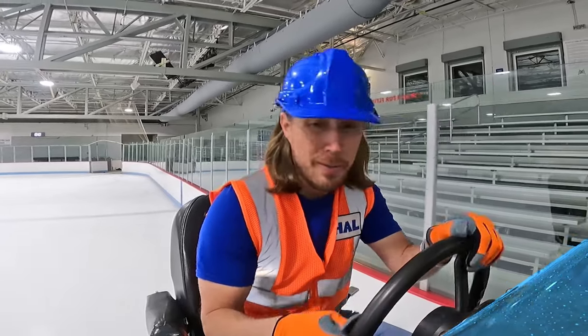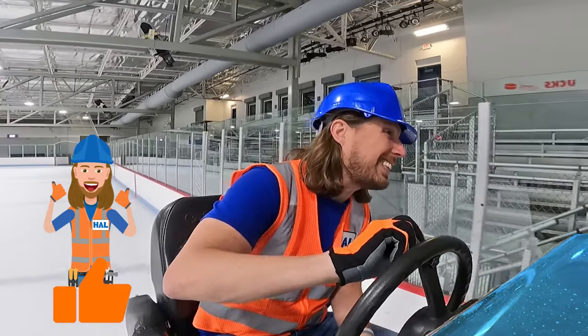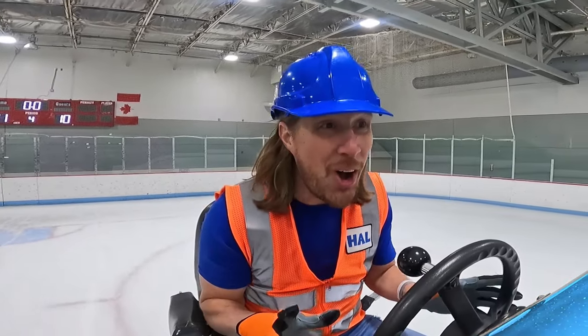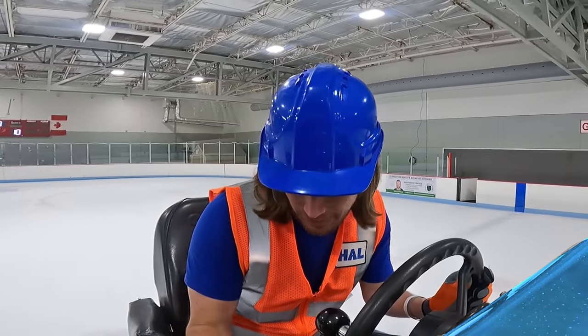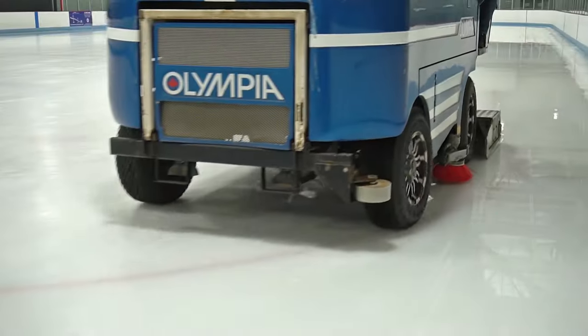Let's put out the board brush. Oh yeah, there we go. That looks great. We're cleaning all of the sides off of the boards. Oh yep, all right, now we get to put a fresh coat of water on the top of this ice and make it look great. Come on, let's do this. Oh wow, that looks amazing.